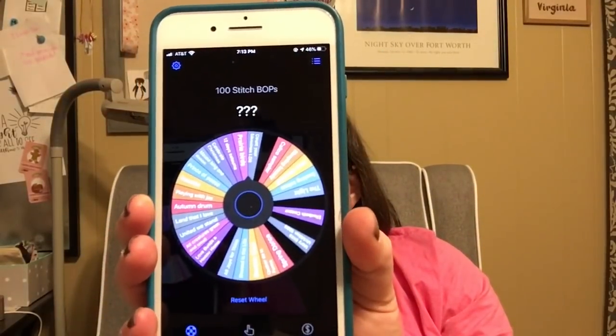August. Actually, let's pick 100 Stitch for next week. I am going to continue that, and then I'm going to chat a tiny bit about August plans. So let me get into my 100 Stitch BOPs wheel. So this is my 100 Stitch BOPs. These are all of my big old projects that I try to focus on Monday through Friday and get 100 stitches a day at least. So let's see what it spins today.